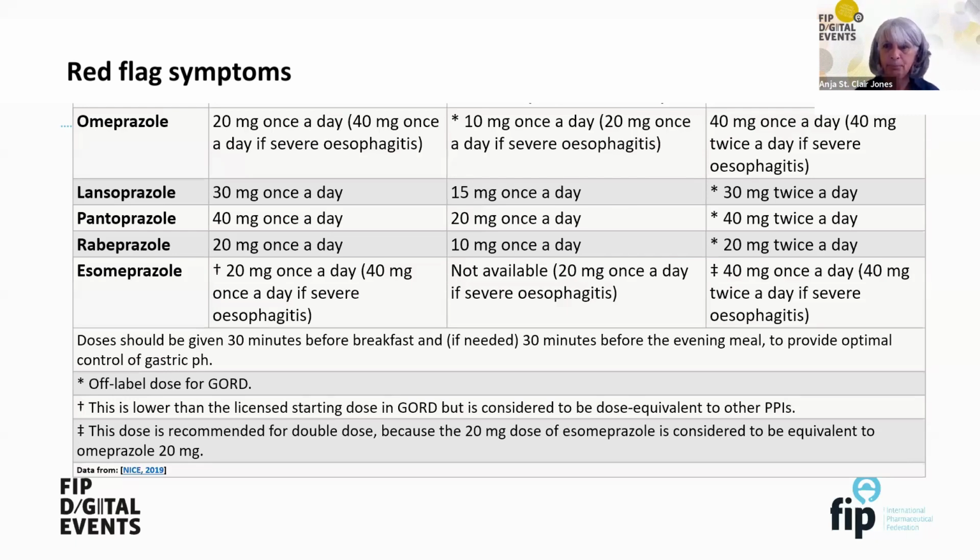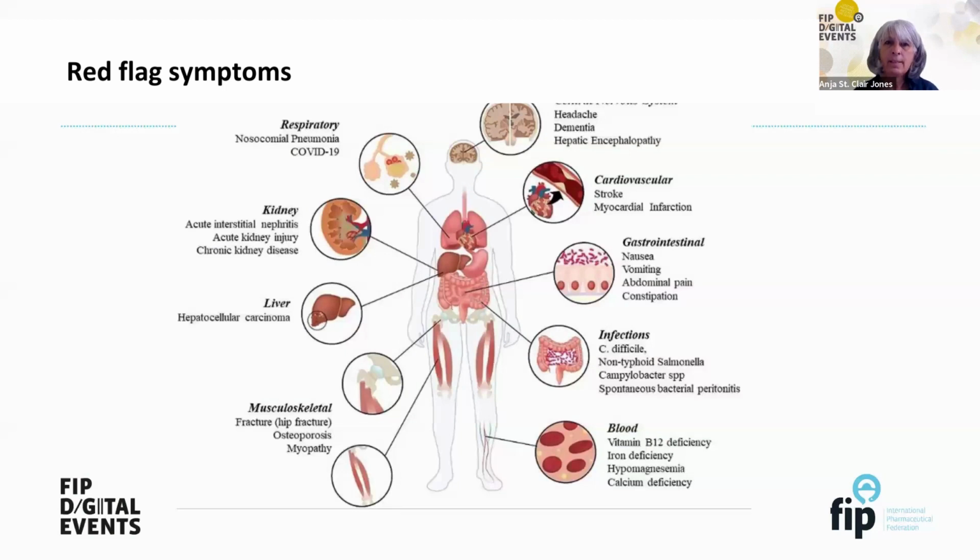Next slide. The side effects of the PPIs, I really would like you to be aware of them. I won't go through them. What for me is important is that they reduce magnesium absorption, calcium absorption, and iron absorption. So if somebody takes them very regularly, they probably should be monitored.